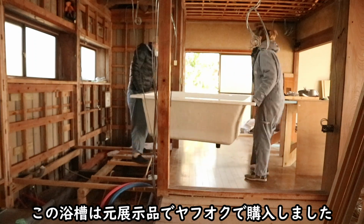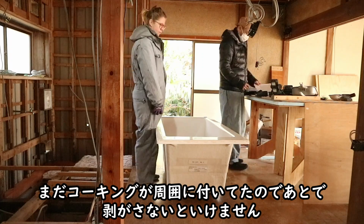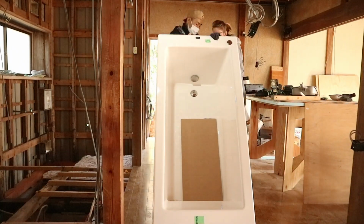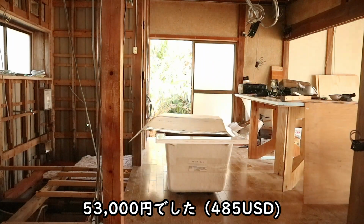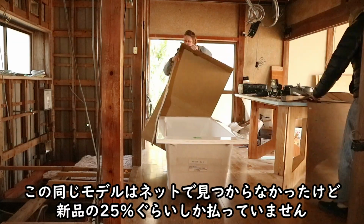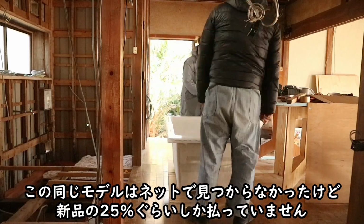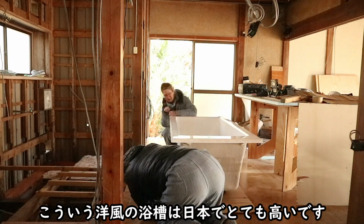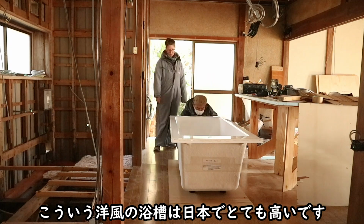We got this tub off Yahoo auction. It's an ex-display model. It's actually still got some caulking around the edge which we'll need to scrape off. We paid 53,000 Japanese yen for it, which is about $485 US. I couldn't find this exact model online, but I believe we've paid about 25% of the cost of a new tub. These Western-sized bathtubs are very expensive in Japan.